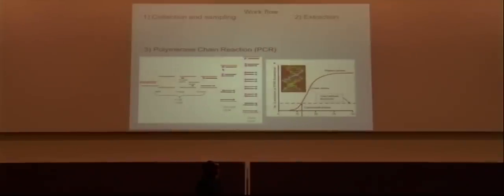Workflow: first of all, you get the samples. That's the fun part, normally. Then you do the DNA extractions, where you digest your sample with various enzymes and end up having the content of the cell out in solution. Then you traditionally do what we call the PCR, the polymerase chain reaction, where you identify which gene you want to look at. You have your entire genome, but you can never really analyze all of it.